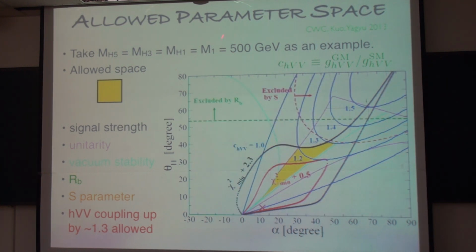And by varying the mass of the heavy Higgs bosons, you roughly get this. Well, the constraints are of course different, but the conclusion is basically the same. You can also still go up to about 1.3.